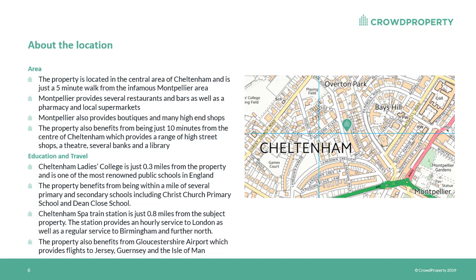So this property is located in the central area of Cheltenham, just a 5-minute walk from the very famous Montpellier area. Montpellier itself provides several restaurants and bars, as well as a pharmacy and local supermarkets. Montpellier also provides boutiques and many high-end shops. The property also benefits from being just 10 minutes from the centre of Cheltenham, that provides a range of high street shops. There's a theatre, several banks and a library.